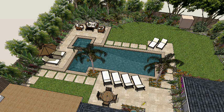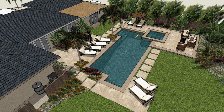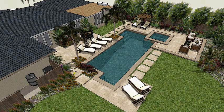In this version, we have a travertine Versailles pattern decking with some stepping stones to bring the grass up to the pool to make it feel a little bit more expansive and to break up the hardscape a little bit. We have a spa that's up here, raised up 12 inches from the pool. That'll provide us with two nice spillways into the pool.